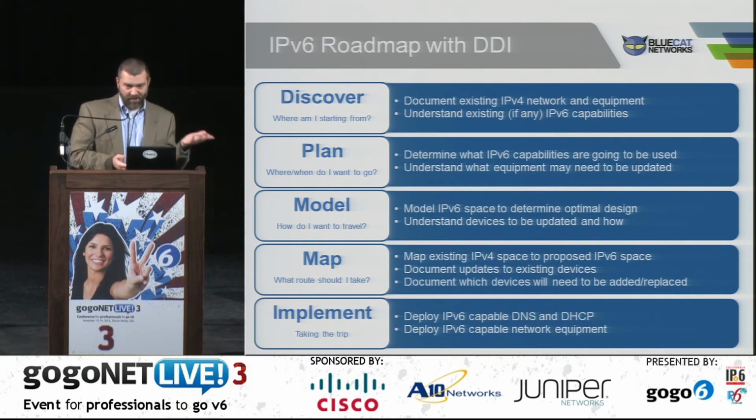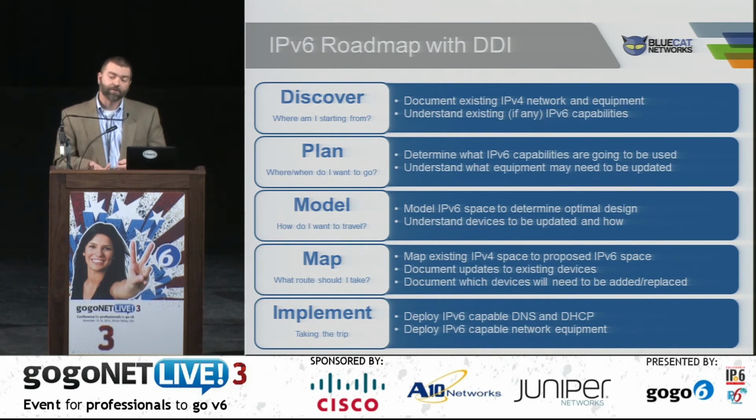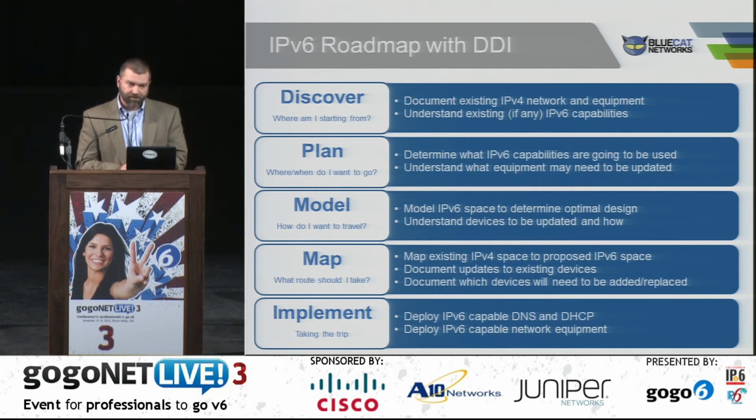After that, you map it. What is your IPv4 space going to look like versus your IPv6 space? And then finally, implementation, which is a lot of the things that we've talked about today already. Are you going to do dual stack? Are you going to do tunneling? Are you going to do translation?